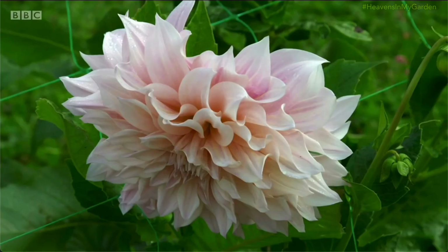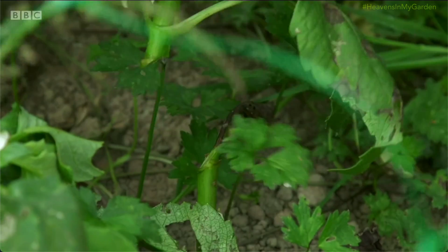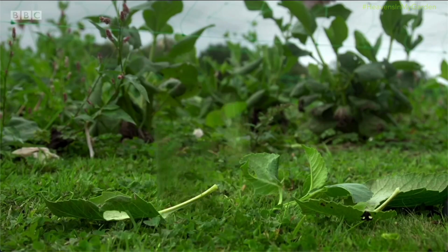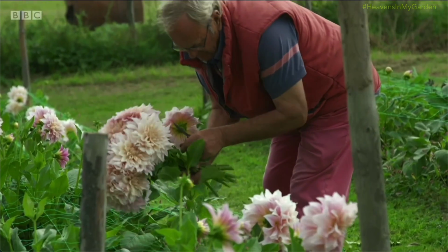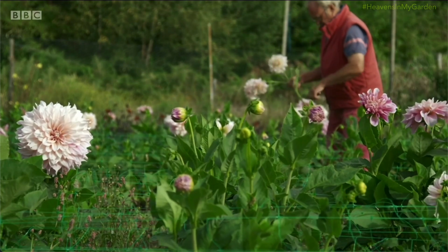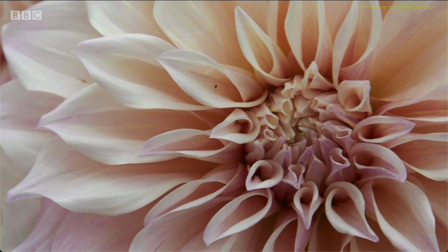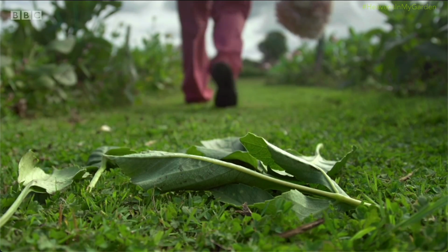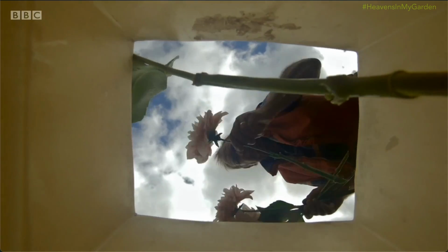Today I'm cutting some Caffe Latte dahlias for a florist. We will probably harvest this year something around 30,000 high-quality stems. Our market is the top-end event florists. Our customers expect perfection, which is what we try to give them. Mostly they're looking for big blooms because a lot of the work event florists do is in big, spectacular locations.